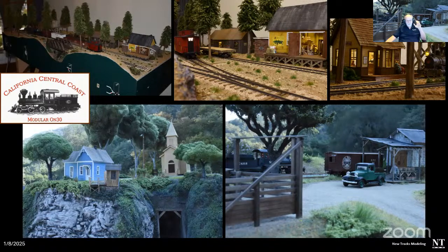And what I did was took a bunch of photos of the area and actually tried to model it so it actually looked like the photos. And on the module, I've got photos of the area so you can actually see what it looks like and how it compares. Then the bottom right, which is the photo I used behind me on the Zoom meetups, is actually a model of what's called Wilder Ranch, which is now a state park north of Santa Cruz.